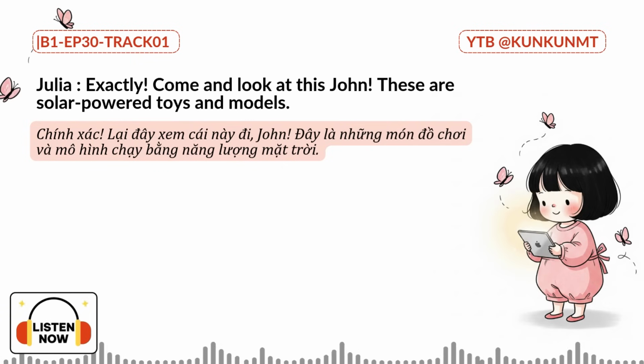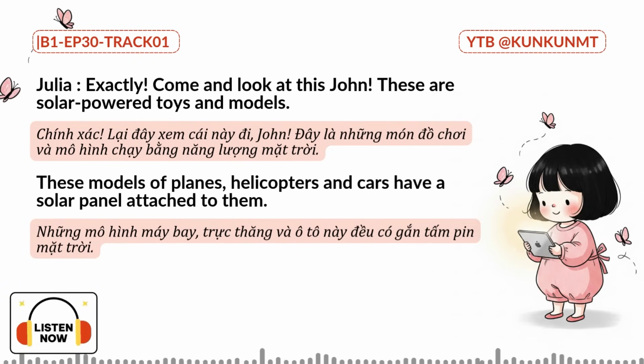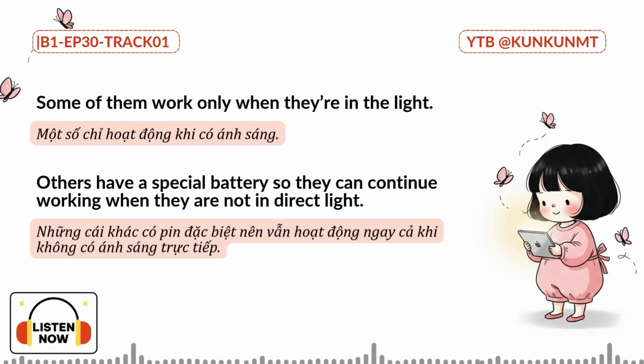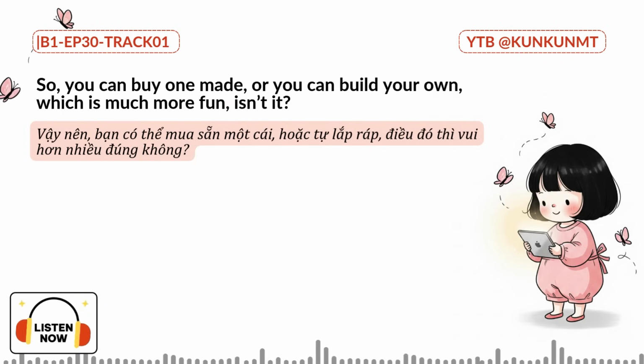There are solar-powered toys and models. These models, planes, helicopters and cars, have a solar panel attached to them. Some of them work only when they're in the light. Others have a special battery so that they can continue working when they're not in direct light. So you can buy one made or you can build your own, which is much more fun, isn't it?